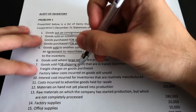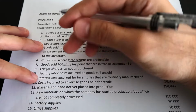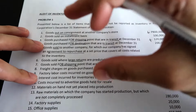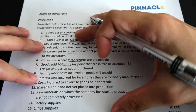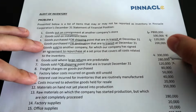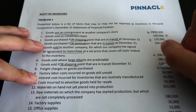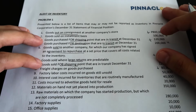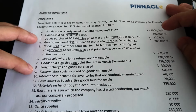Freight charges on goods purchased. Diba, ang tawag natin dyan, freight in. Okay? So, we know yung freight in or the freight charges, inventoriable yan, right? We charge that to the inventory. And you are the buyer, so it means yung 80,000 na yan, we add. Okay? Plus 80,000. Freight in. Okay? It increases the amount of your inventory.